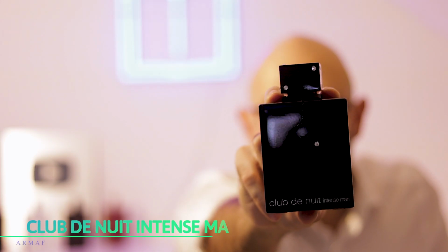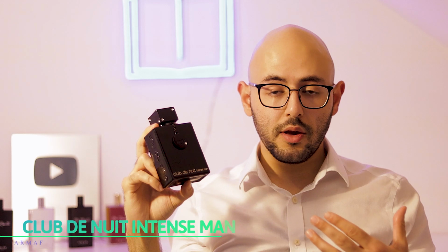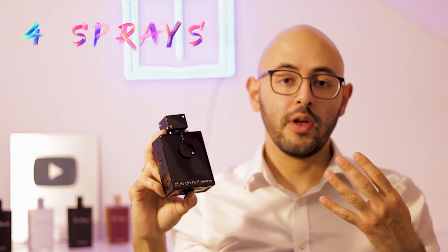Club de Nuit Intense Matte Eau de Parfum. Well, this still has strength. I'd say 4 sprays of the EDP here. I think it does the job fine.